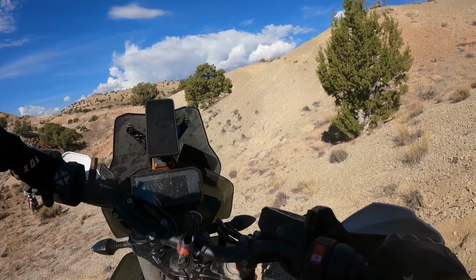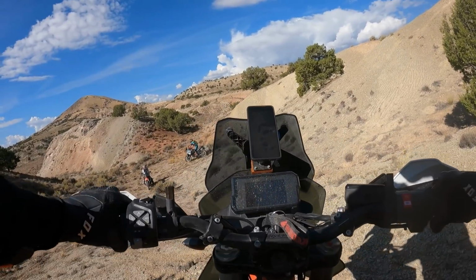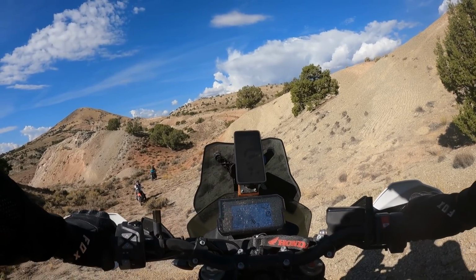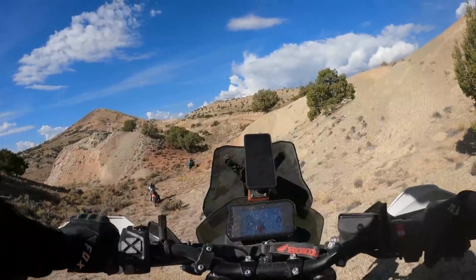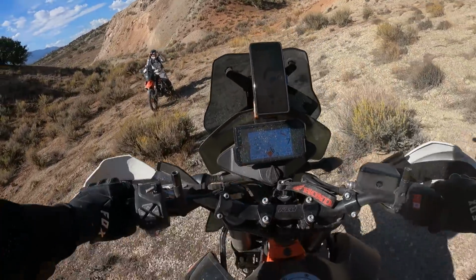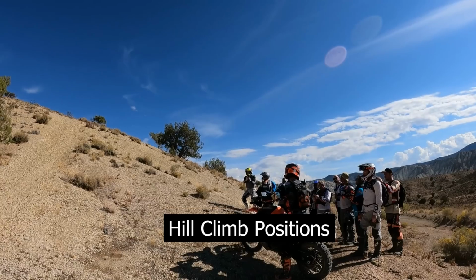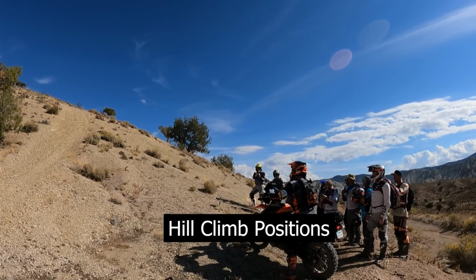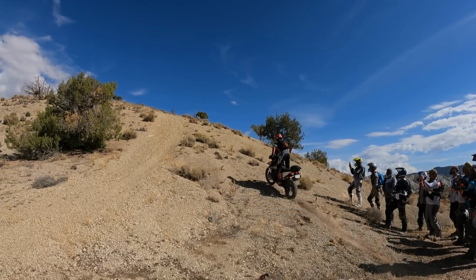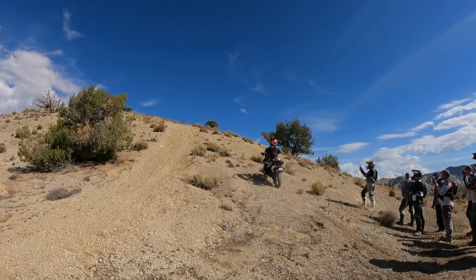Got yelled at because I had both feet down. One is supposed to stay on the pegs. Now I'm pointed down, a little bit of clutch. Woo! So. Right? Too much spin, no traction.